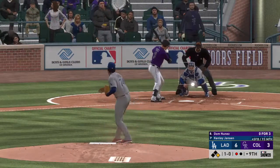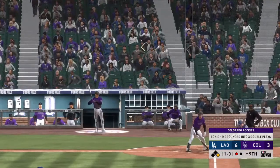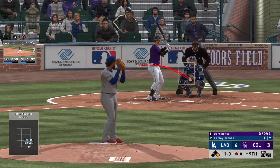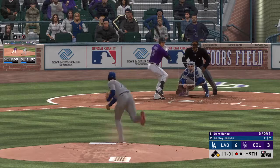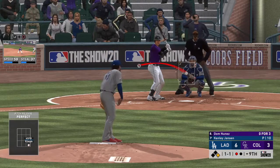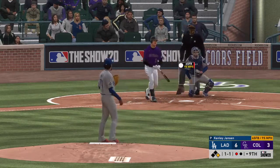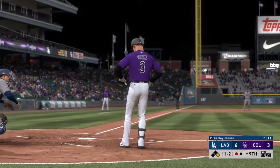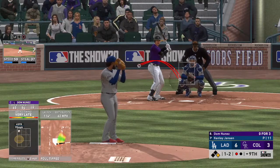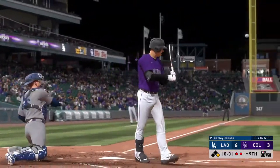Comes set. Here's the 0-0 pitch. Dom Nunez comes on with 1 away as he looks at a ball. It's 1-0. Runner at first here, 1 man out. Fastball in there for a strike. 92 on the radar gun that time. One ball and 2 strikes to count. The 1-2 is swung on and missed. He got him on strikes.